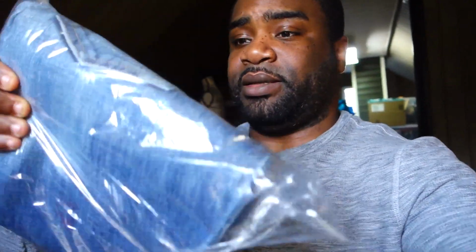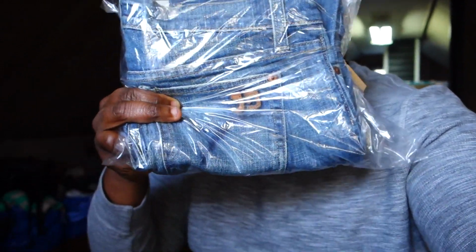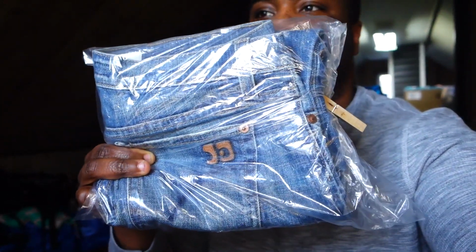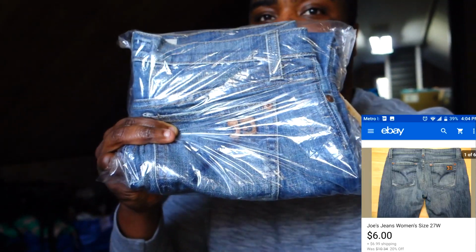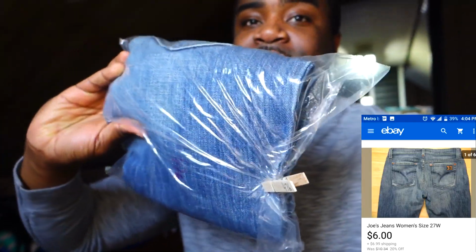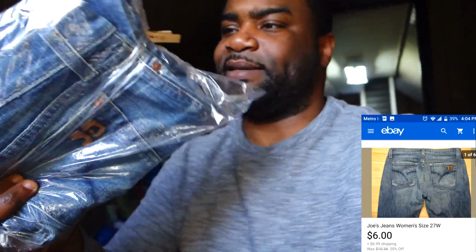Next one we have this Joe's jean. This Joe's jean is probably like 2 years old, and it's going out for $13.50. I'm just trying to get rid of them at this point. I'm pretty much selling these for like, I think I sold for $6. Then the $7 was for shipping.